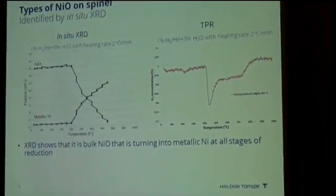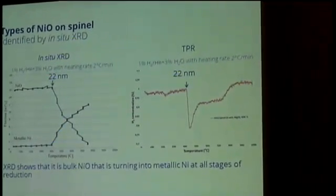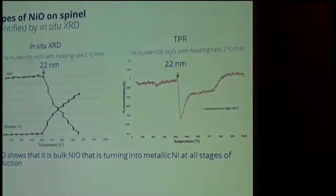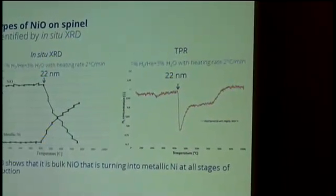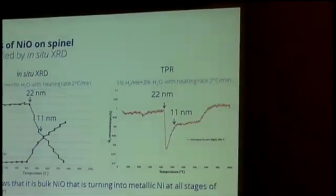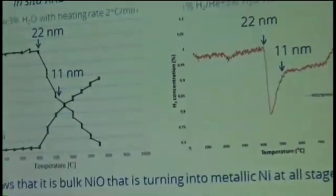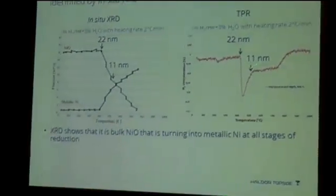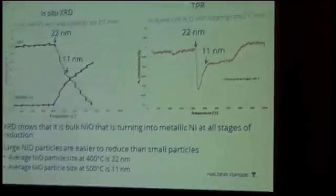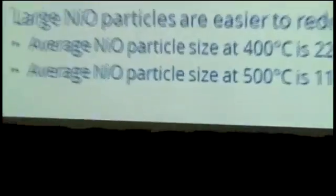We can also go in and look at the particle sizes. Initially the nickel oxide crystal size is around 22 nanometers, and when you reach over here at around 500 degrees, it's 11 nanometers. So you start off by reducing the large particles, and in this region and in this region it's smaller particles that you are reducing. So that's one thing we observed.